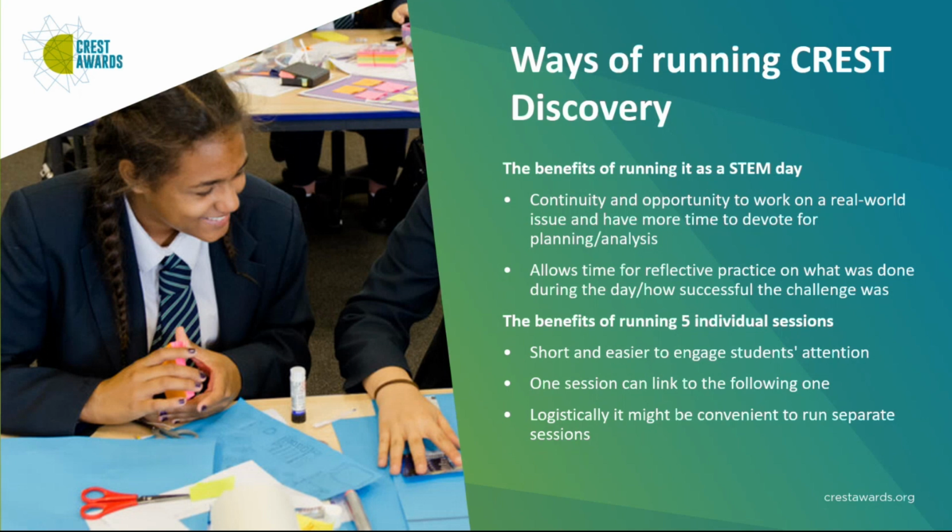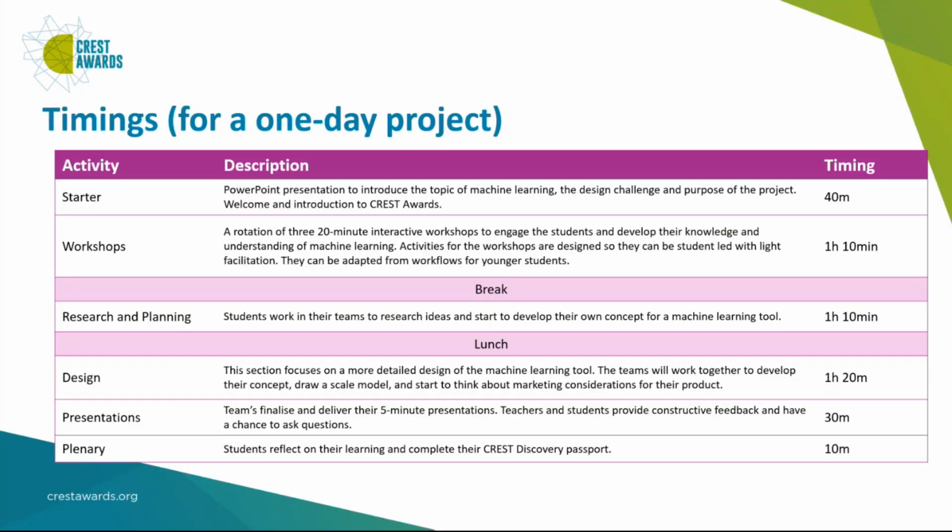Some benefits of running instead as 5 individual sessions, perhaps during lessons or in a STEM club: those sessions are shorter and maybe easier to engage students' attention. You can still link one session to the next one, and logistically that may be more convenient for you. There are the timings here for doing it as a 1-day project and then as a 5-session project.